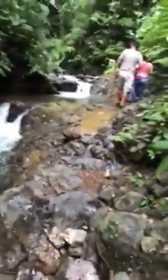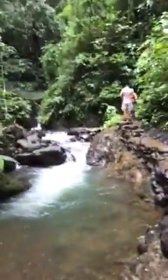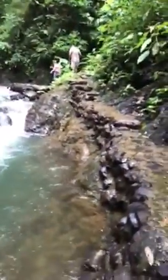Gorgeous. Look at this. How cool is this? Nice, right? Look at that. I see a pond right there where you can swim with a little waterfall. Pretty cool, right? I mean, really, this is kind of cool.